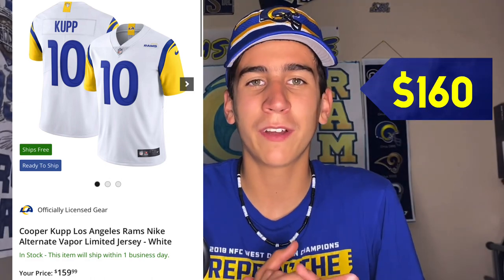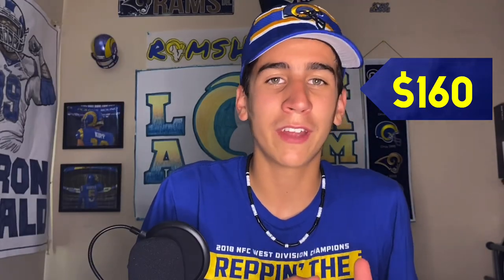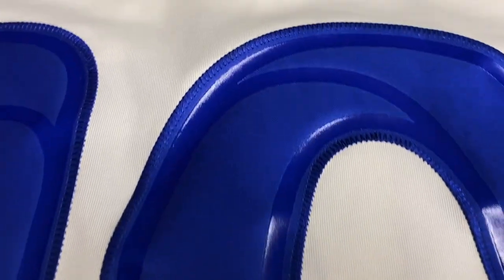I have to get the Nike Vapor Limited jersey, I believe it's called, which is one of the most expensive on the site. So you definitely have to kind of spread out the ways that you spend it. It's just the best quality version. It fits really well. There's so many different details on the jersey that you can notice.